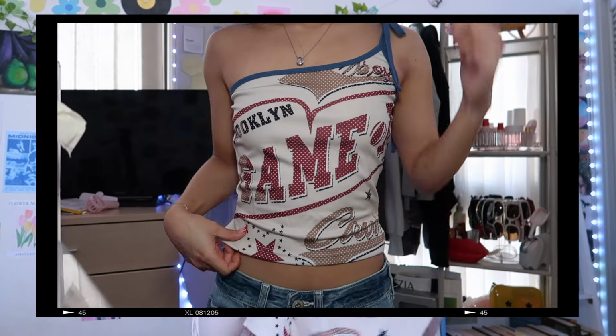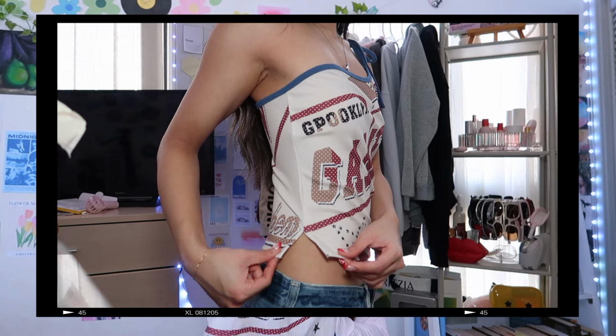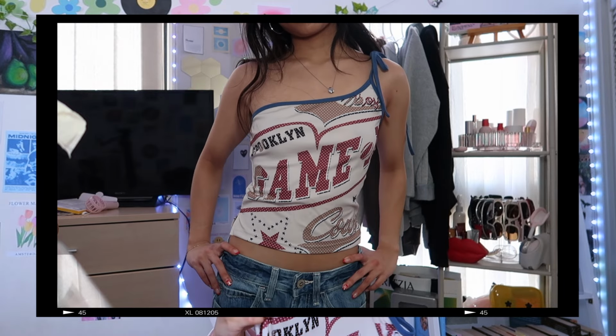The final thing of this haul that I forgot about is this one shoulder tank top. It has these strings that you can tie. This reminded me of like a beer can. This one, the material is more spandexy and it's more on the thinner side.